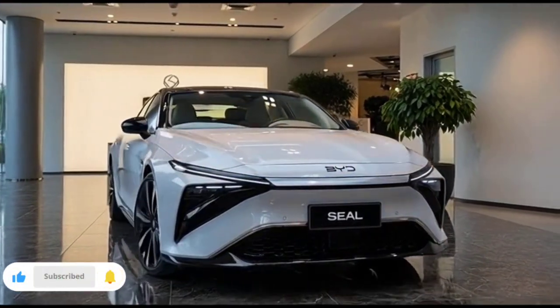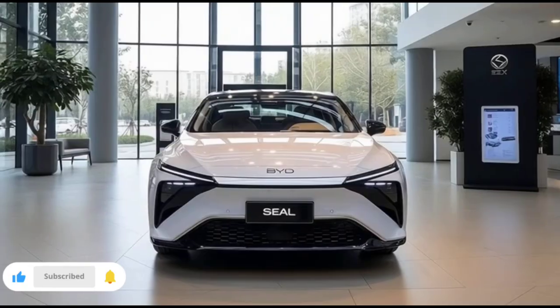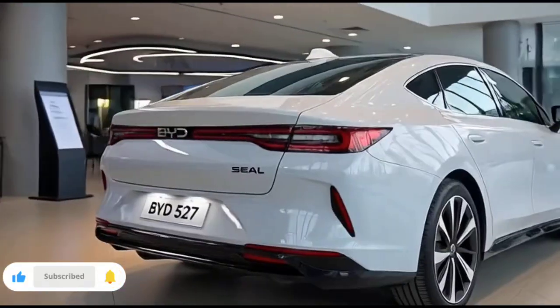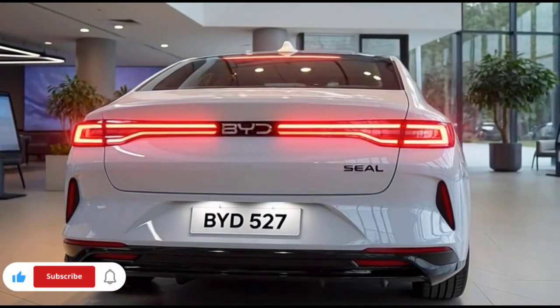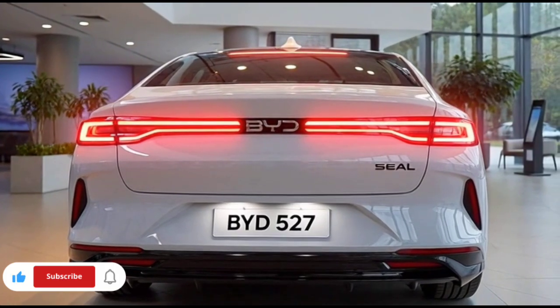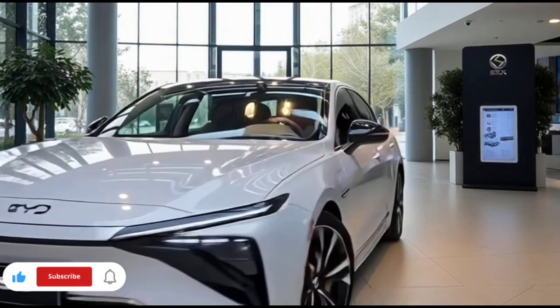And here's the bigger picture. The EV market in the US is becoming crowded. Consumers have more choices than ever. But not all EVs are created equal. Some prioritize brand image. Some prioritize range. Some focus on luxury. This one attempts to combine all three, while staying affordable. That's bold.